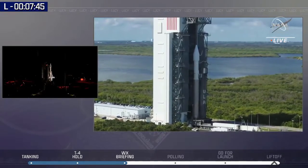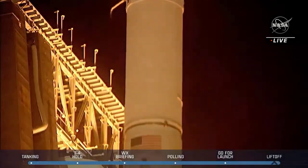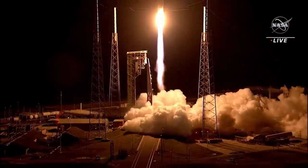All right, we are inside of liftoff. Atlas V takes flight, sending Lucy to uncover the fossils of our solar system. Tower clear.